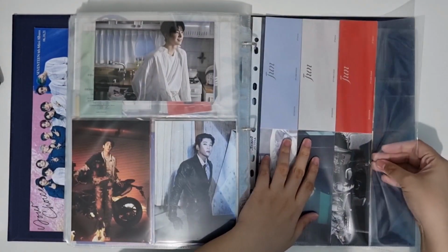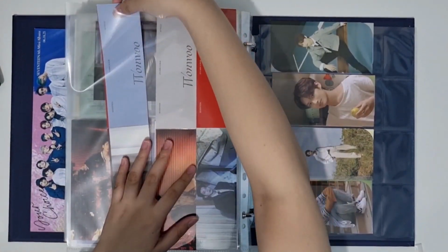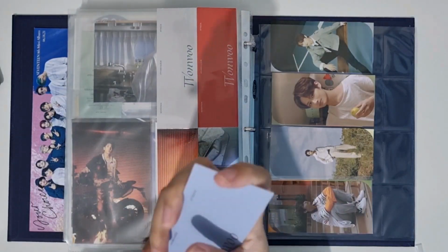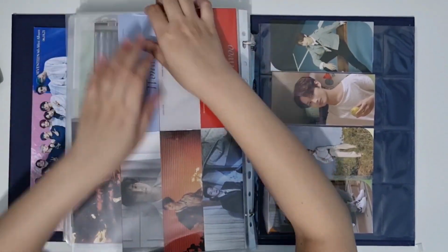As you can see, it started to move already, but that is the folding cards. Oh gosh, it's gonna move a lot in my binder. And that's the folding cards for both Wonwoo and Junhui, and basically that marks the end for the Attacca. Oh my gosh, can you imagine, guys? Honestly, I thought I was gonna finish Attacca very quickly, but I didn't.